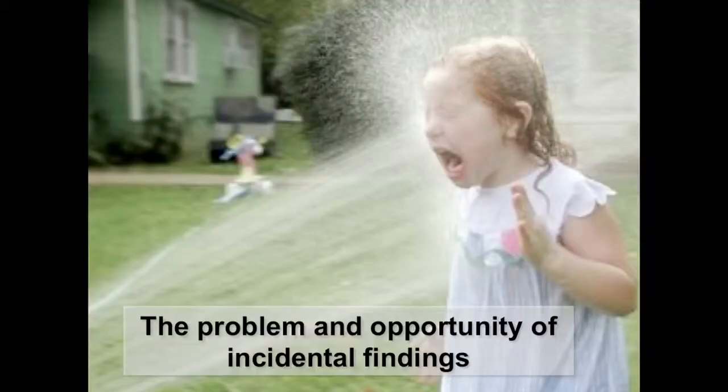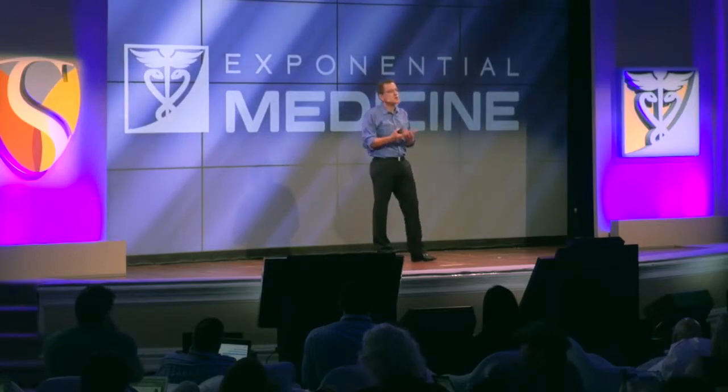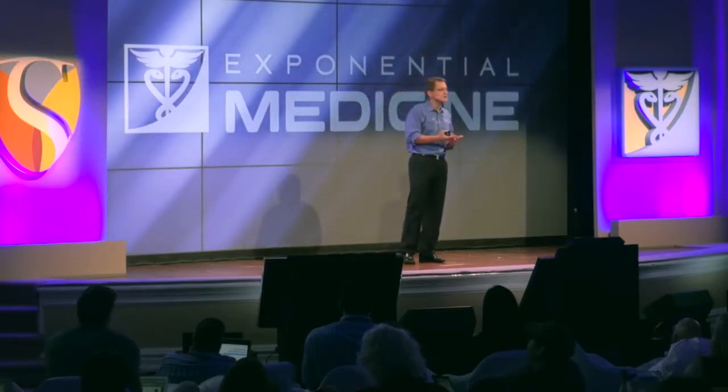And as we start using genomic sequencing in medicine, the first problem we had to confront was the problem, or you might think of it the opportunity, of incidental findings. Because when you do a whole genome for whatever reason, let's say for your heart, you're likely to find something else. That's, for example, you have a cancer predisposition, and there was all sorts of machinations about, do people want to know? Is it appropriate to disclose?